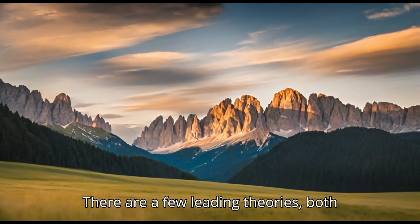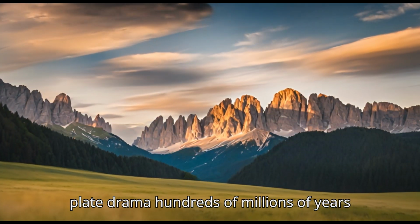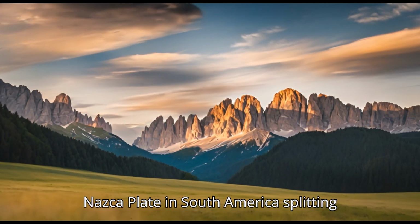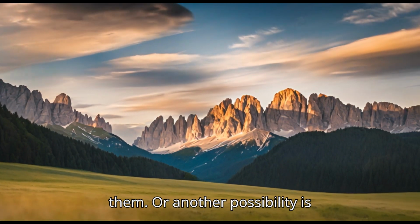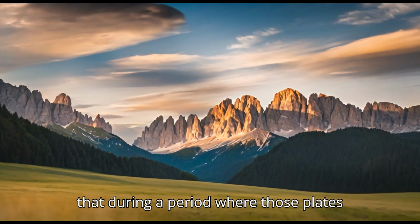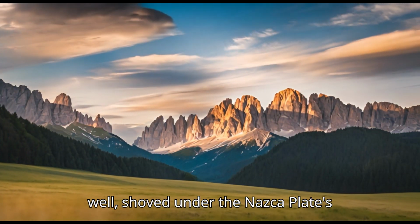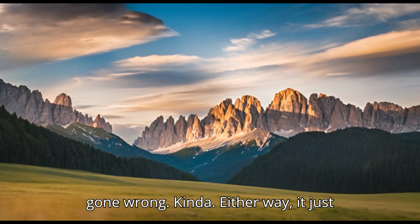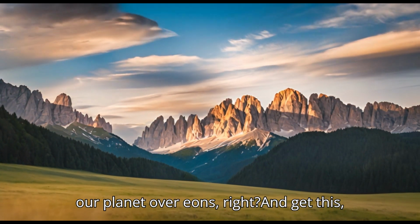There are a few leading theories, both pointing towards some serious tectonic plate drama hundreds of millions of years ago. Imagine the ancient versions of the Nazca plate in South America splitting apart, and this slab gets wedged between them. Or, another possibility is that during a period where those plates were shuffling around, it got kind of, well, shoved under the Nazca plate's ancestor. Like a cosmic game of Tetris gone wrong. Kinda. Either way, it just goes to show the insane power that shaped our planet over eons, right?